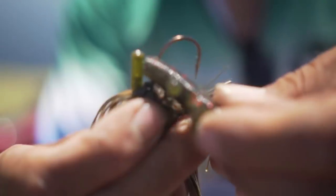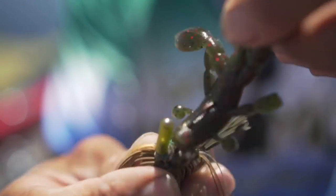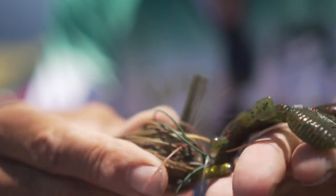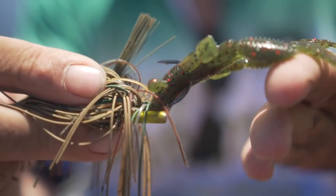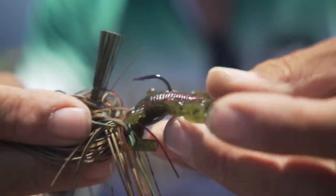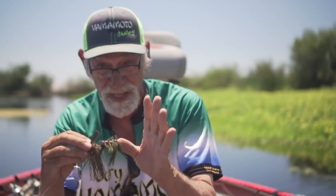Okay, it does two things. A, it causes that flapping hog to stand up, which means those fish have got to come down and get it from above. They're not going to get it from the side if that thing's laying flat. The other thing is they can't pull it off. You're going to catch two or three fish, maybe four fish out of one flapping hog.